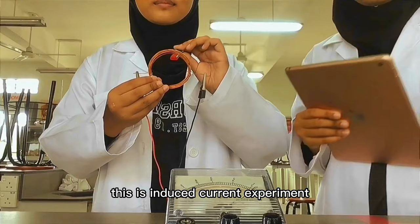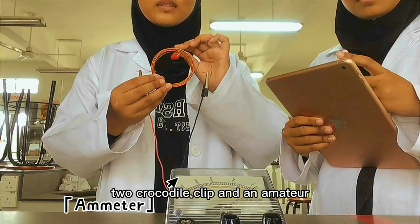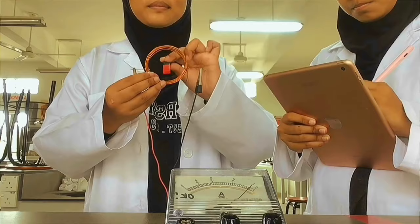This is the induced current experiment. This experiment consists of a barbed magnet, coil, two crocodile clips, and an ammeter. This experiment involves an action of thrusting the barbed magnet inside the coil. And as you can see, the ammeter is slightly tilted. So now, we can conclude the hypothesis, the rate of vigor of movement of the magnet across the coil affects the rate of current produced, is accepted.